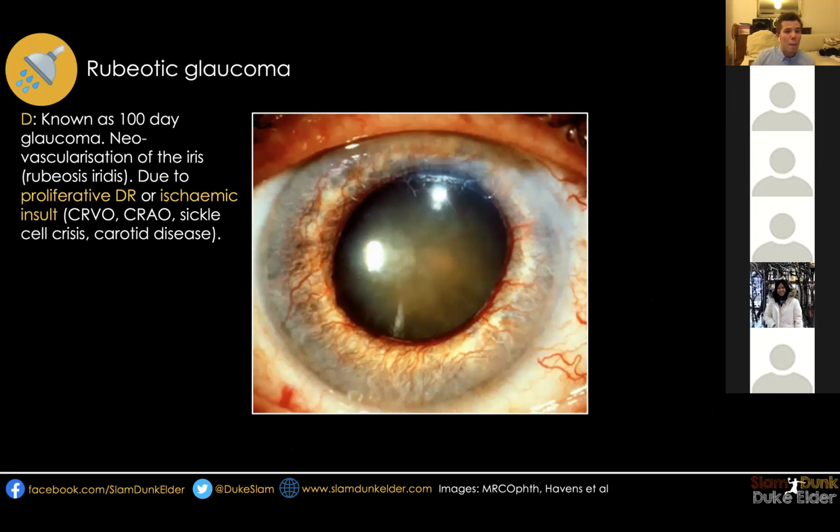Rubeotic glaucoma is primarily due to neovascularization. So we think about the conditions that cause ischemic insult to the eye. So this is diabetes, especially proliferative diabetes, as well as your vein occlusions and artery occlusions. Anything else that might be occluded, for example, like a stroke, sickle cell crisis also.